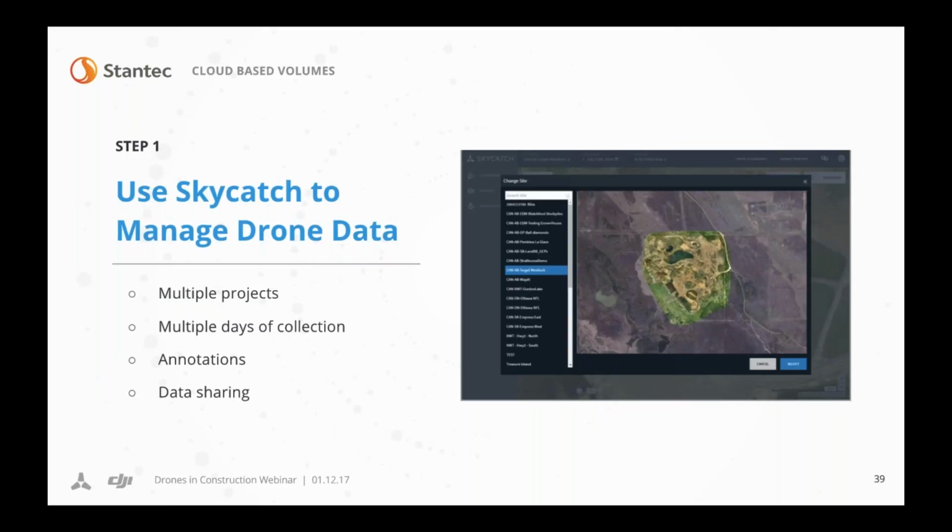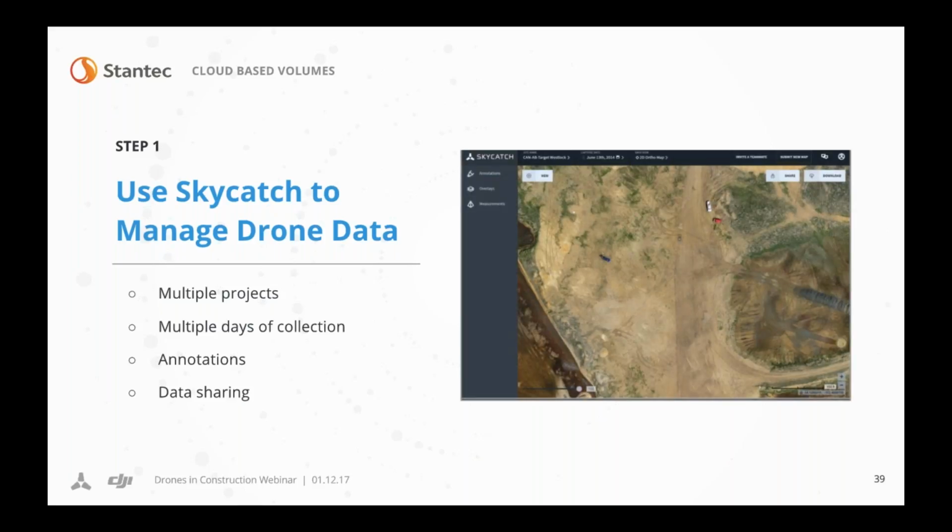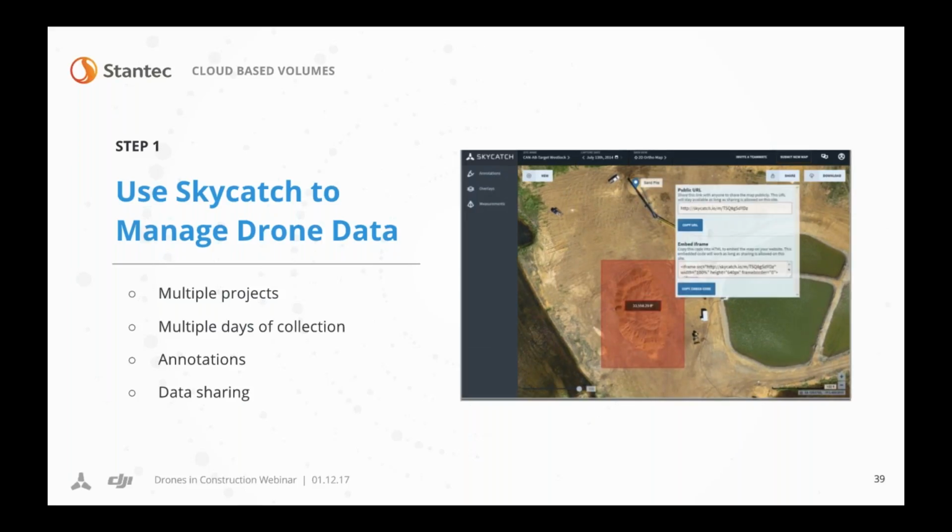Of course, I have to show Skycatch, using it to manage the drone data. On construction applications, it's great that we can manage multiple projects and multiple days of collections. We can start seeing progress change over time. There are annotations and data sharing, as Richard alluded to, and these cloud platforms are a great way to manage and share this very rich 3D data, all within a web browser. Next slide. And I think this is the progress change over time. So it shows you some of the basic functionality of Skycatch.